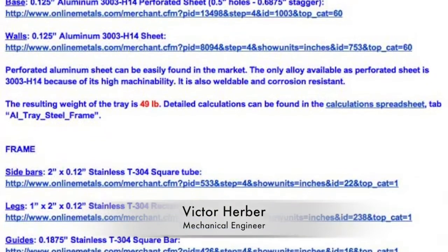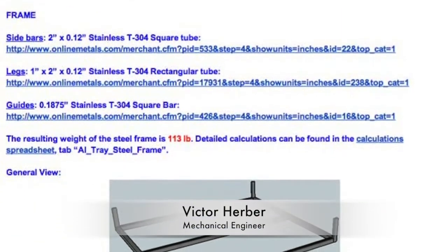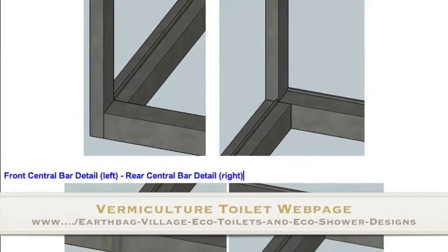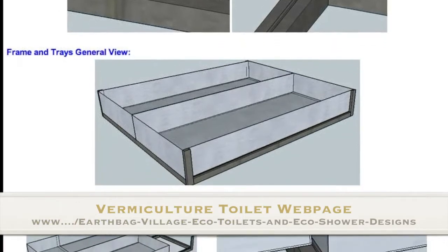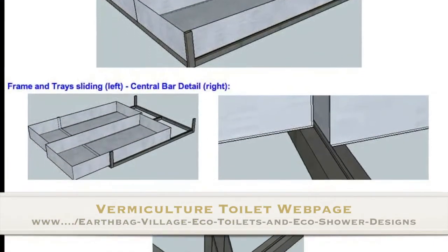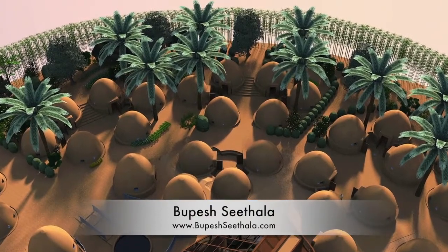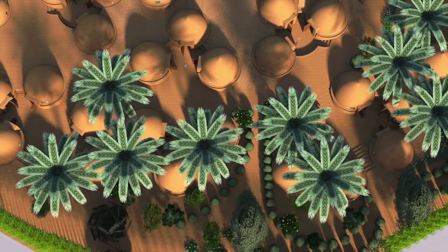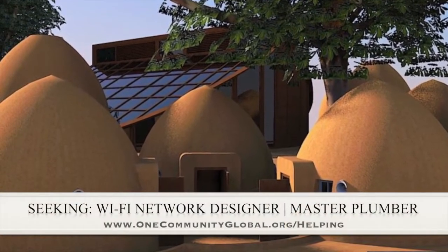In addition to this, we've continued to move forward with the vermiculture toilet designs thanks to the help of Victor Herber. Here you can see the most recent calculations, this is on the written blog too, and the structural details continuing to take shape. Adding in the specifics of how the trays will be guided, our first iteration of how the trays will be able to be jacked up for removal of the bottom one, and exploring the actual weld points. And last but not least, Bhupesh Sithala, working on the 3D plant details, also finished about 50% of the 3D plant placement for the complete outer ring of the Earthbag Village. In this area of the project, we are seeking a Wi-Fi network designer and a master plumber.